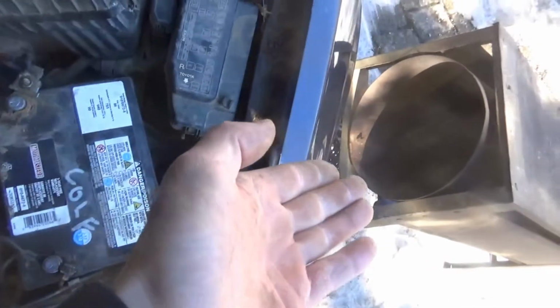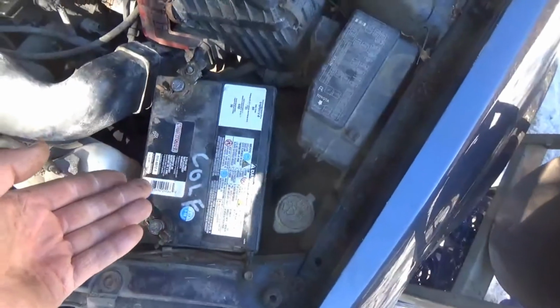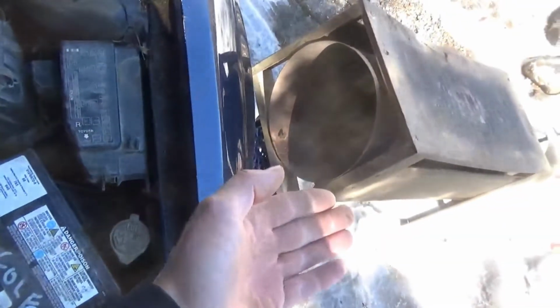So, there you go. Problem solved, right? Why spend the money on a new battery when you can just lug around this heater?